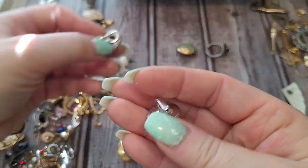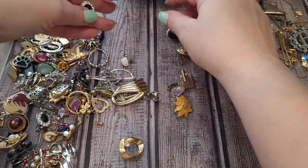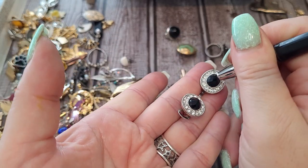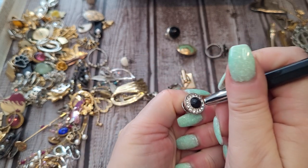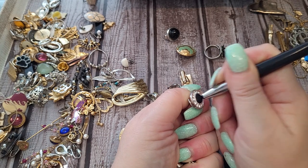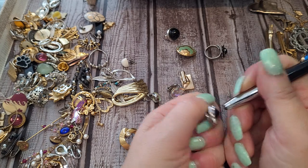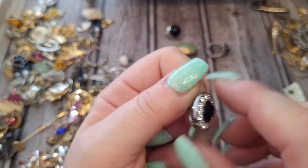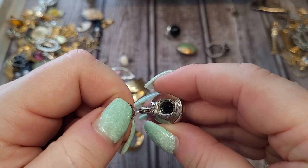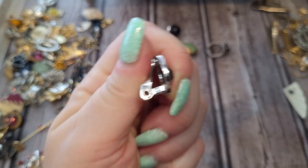What else? Oh, a pair of these clip-on earrings. Wait a minute, they're different. Yeah, they're different. Here's the pair for this one. They have a black, let me see if it's glass. Yes, glass cabochon. This one's glass and these are glass too. No maker mark, I believe. I don't see any. Okay. Oh, wait a minute. Here it is on the side.